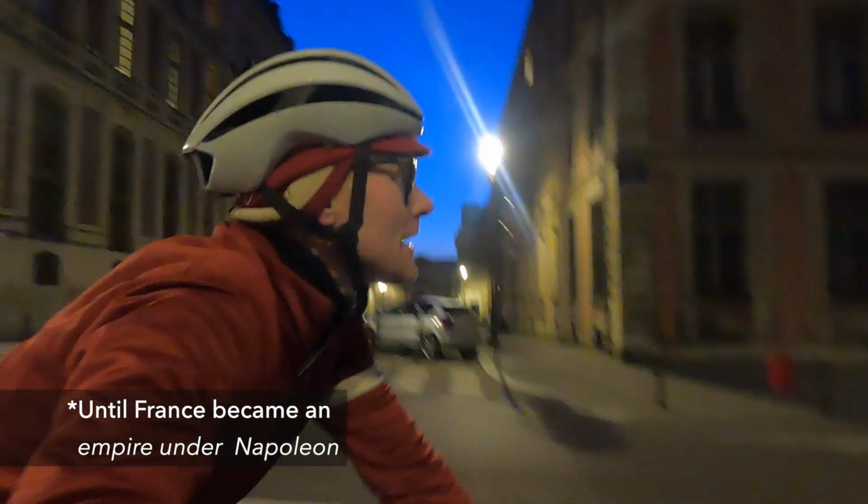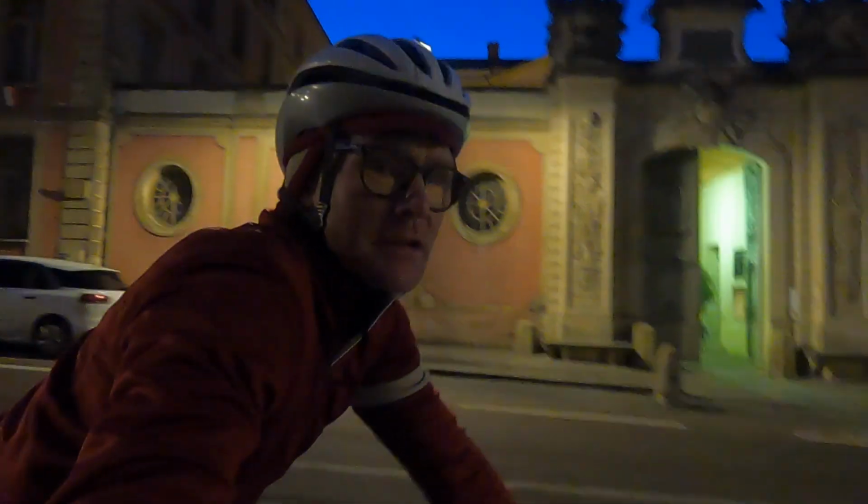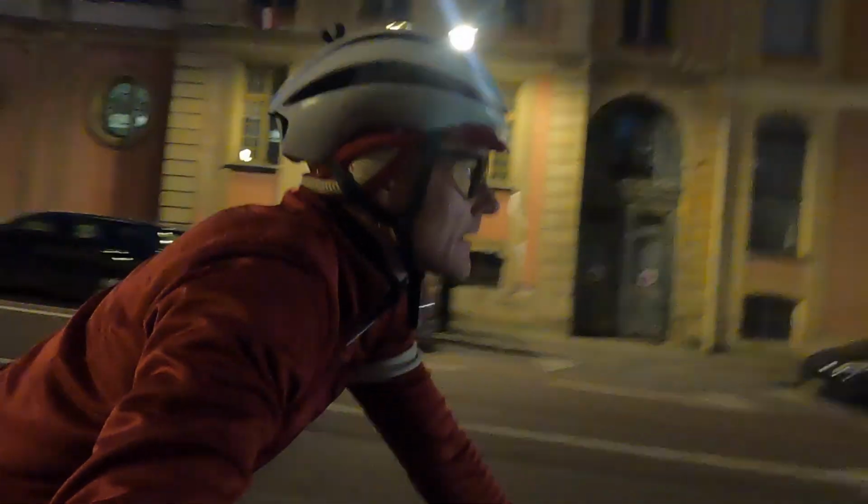Royal seat of the last King of France, King Louis XVI, who, when they chopped his head off with the guillotine in the Revolution, brought to an end 1,000 continuous years of French monarchy.